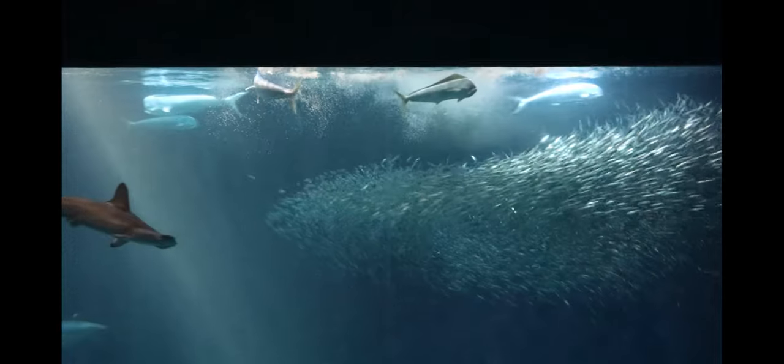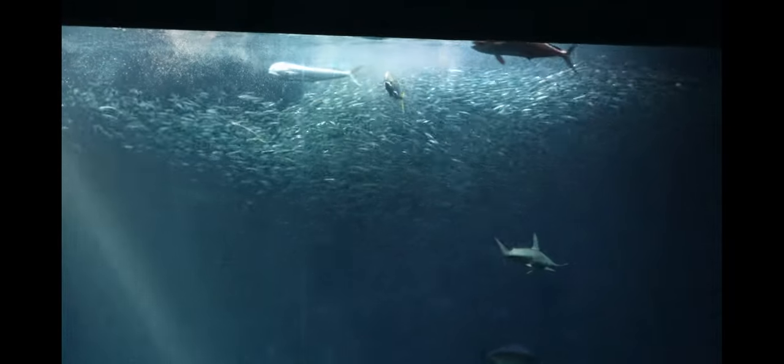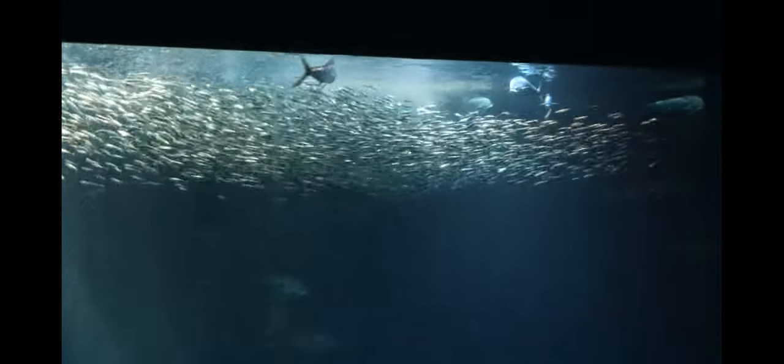Now these are in fact visual predators, those big sport fish. And so these sardines are doing that schooling motion to look really confusing. Because if you were one of these yellowfin tuna or mahi-mahi, you would need to keep your eye on one individual bait fish while you're hunting.